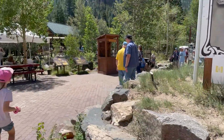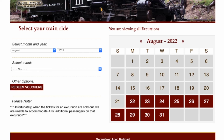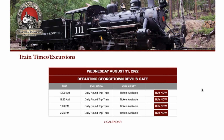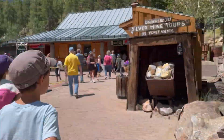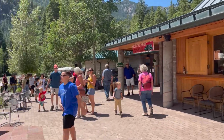You can buy the train tickets right there at the depot, but I recommend going online and purchasing your tickets early because they do tend to sell out in the busy summer months and weekends. So if you have a date that you want to go for sure, it's better to lock it in and get your tickets early on. There's no additional fees for ordering online, which is great. Once you get there, you will still have to go to the ticket booth to pick up your tickets.